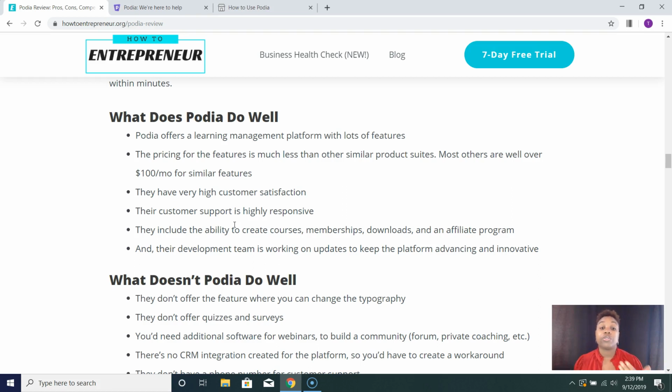They include the ability to create courses, memberships, downloads, and an affiliate program. Oftentimes you have to buy a plugin for memberships and another plugin for learning management and another plugin for downloads and a shopping cart and landing page software and affiliate program software. So instead of having to piece everything together, Podia has it already as a suite. Also, their development team is working on updates to keep the platform advancing and innovative. So that was something good to hear too. When I reached out and asked about the features that they don't have, they said that they have many of those features on their list of updates for the future.